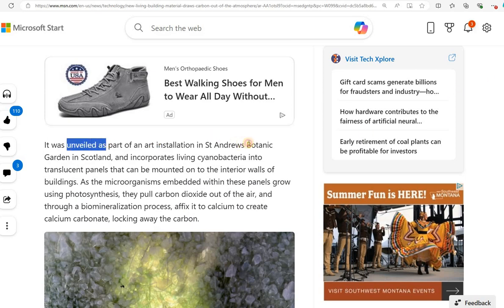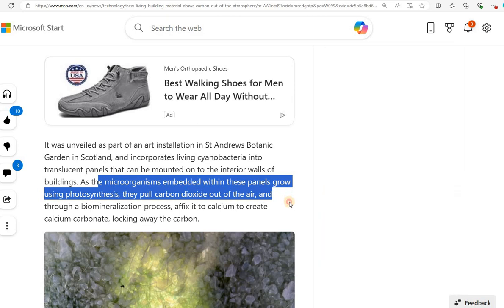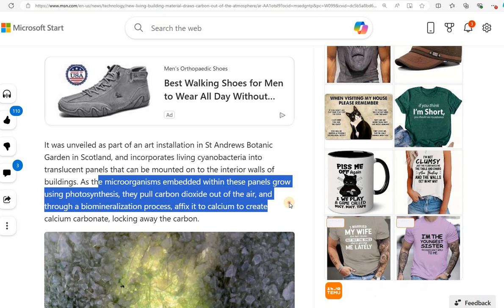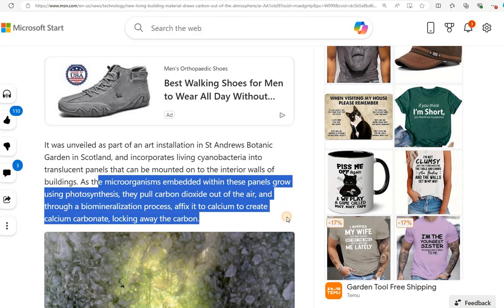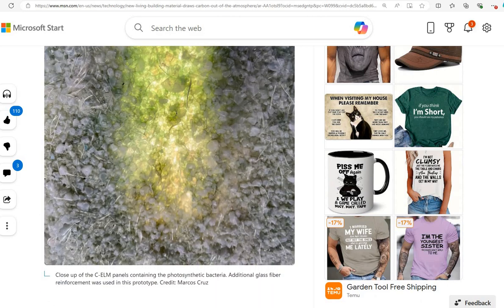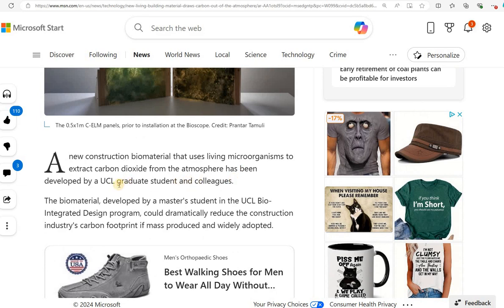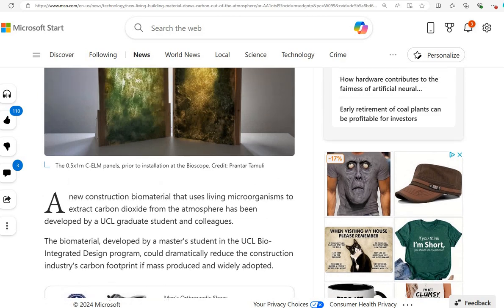It was unveiled at an art installation, and the microorganisms embedded within these panels grow using photosynthesis. They pull carbon out of the air through a biomineralization process, affix it to calcium to create calcium carbonate, locking away the carbon. Well, that's all great. It'll require a whole big process, and it took grad students, yes, and colleagues. So we have the best of the best minds out there thinking about it.